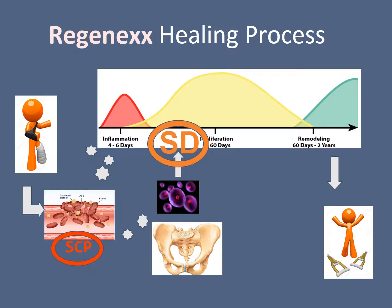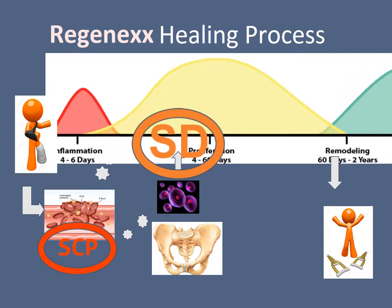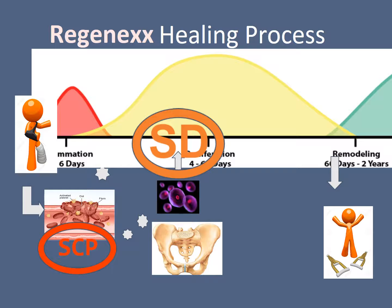What we're able to do as Regenix guys is make a product that is much stronger than what you can find anywhere else. And so this robust response, either from the SCP or from the SD, will lead to a much greater healing response.